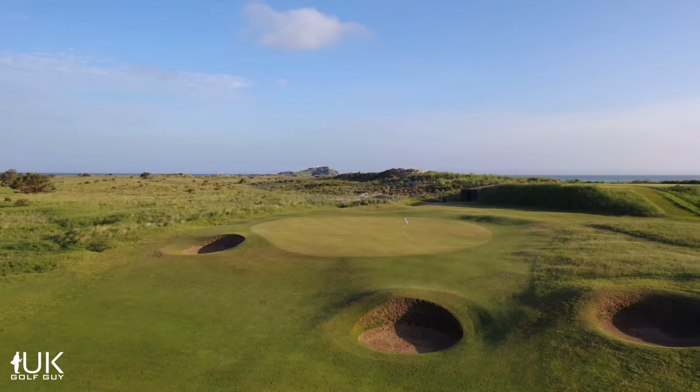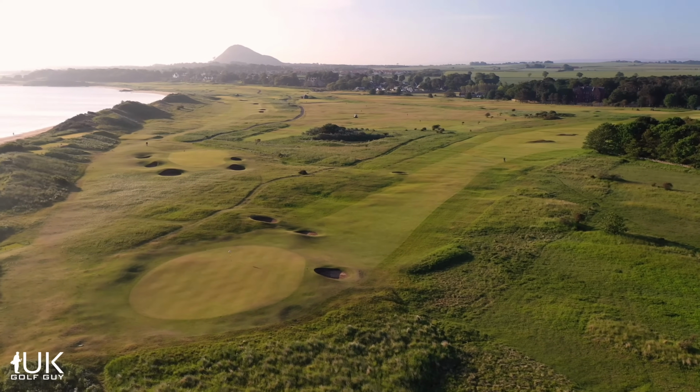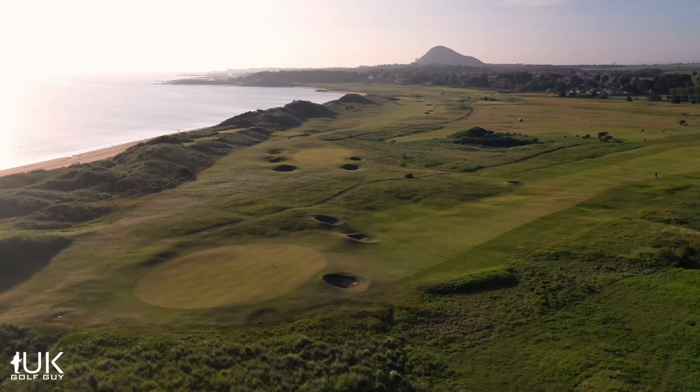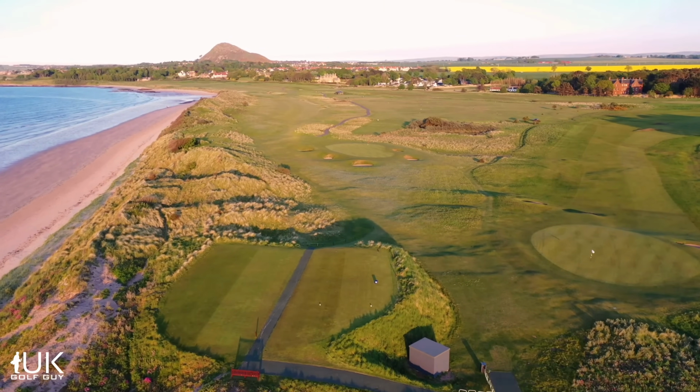The front 9 at North Berwick is a great set of holes, but it's the back 9 that stays in your mind forever. If you've been playing into the prevailing wind, then you'll have it behind you for the rest of your round. If it's been with you until now, then take a deep breath. You'll need to hit some longer shots on the holes to come.